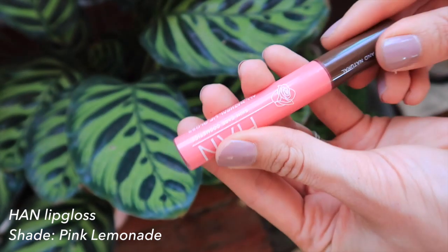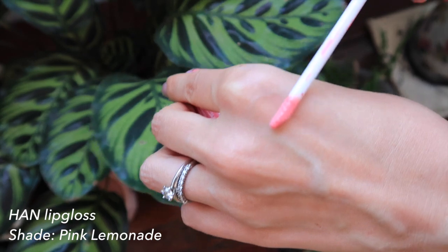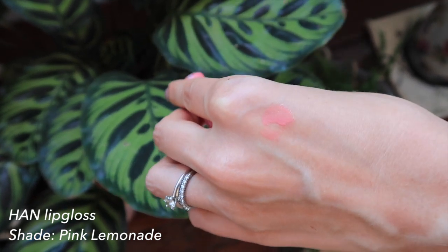And another one I will quickly mention is a lip gloss that I picked up, and I'm not sure how far and wide this product is distributed. I picked it up from Biome Eco Store here in Australia, but it is a US brand, so I'm sure it's available in many places. It's called Han, and it's skincare cosmetics, all natural lip gloss, antioxidants and vitamins. And the color is called Pink Lemonade, and it's just a really pretty sort of serumy gloss, very comfortable.